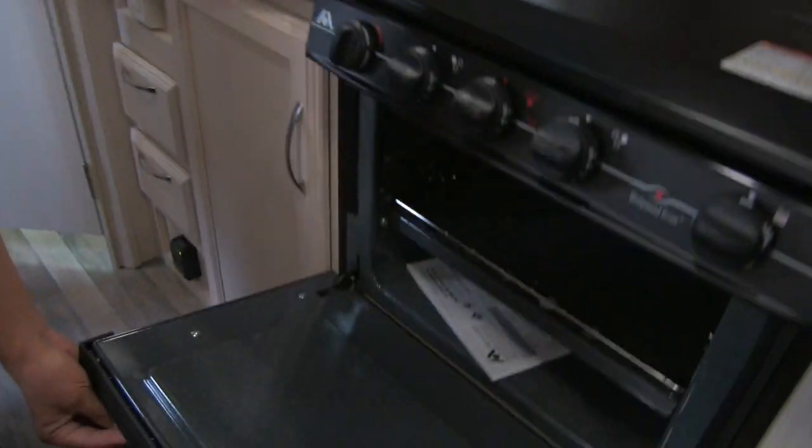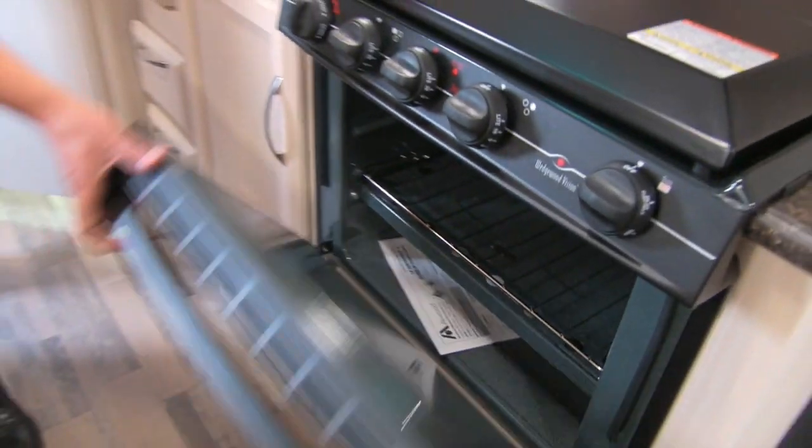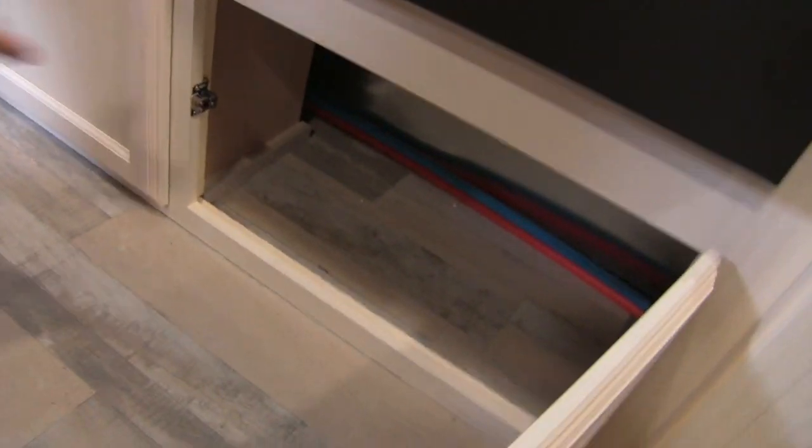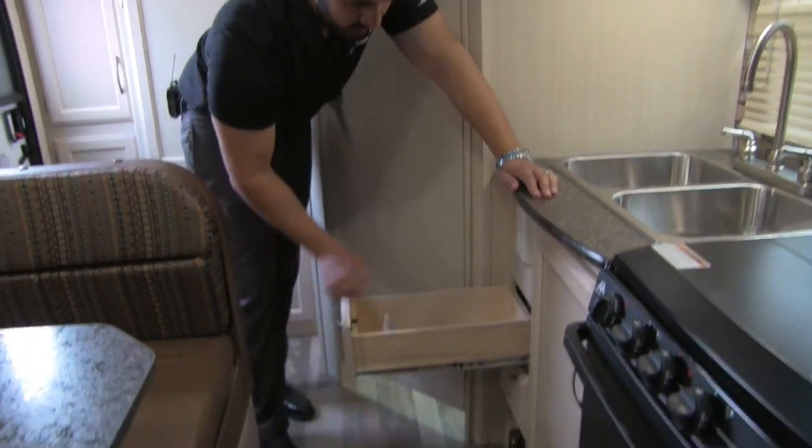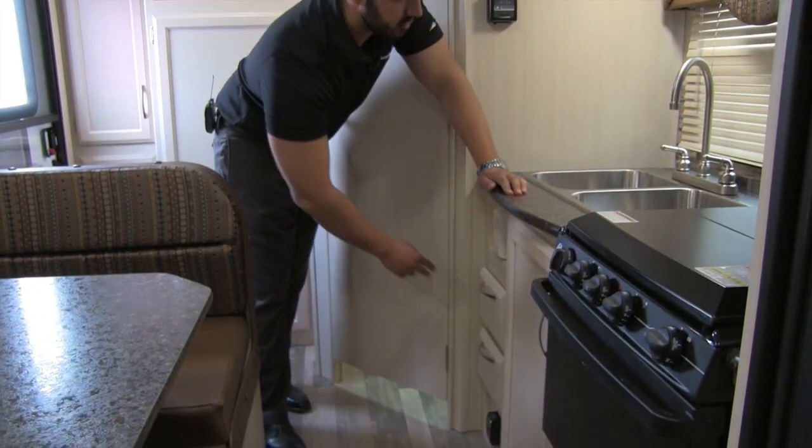3-burner cooktop, Atwood, high output in the front. Right underneath, you can see it's going to be your standard oven in case you want to do a little bit of baking. And then underneath that, you have additional storage. Great place for pots and pans right down there. We open this up, you can see additional storage there, which is wonderful. Plug in right here, so if you need to plug in a blender or anything, you can do that. And then 2 nice full extension drawers for silverware, whatever else you need.